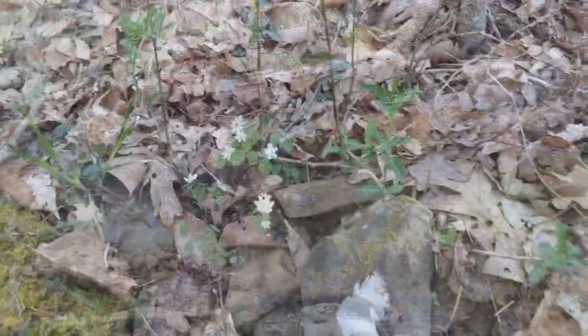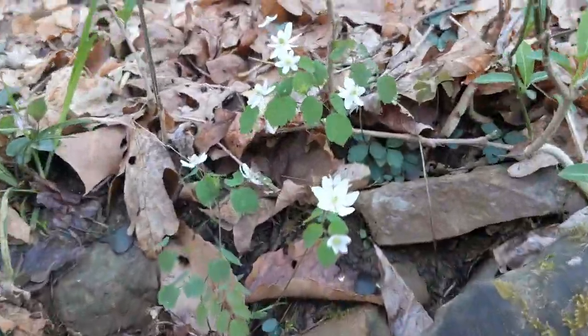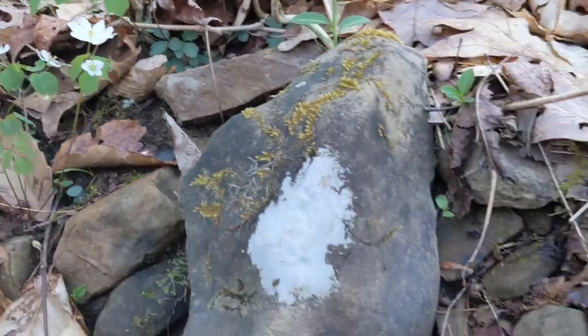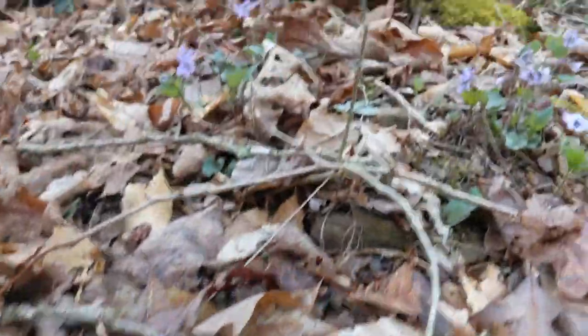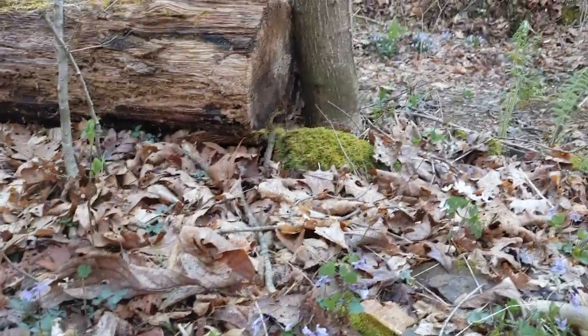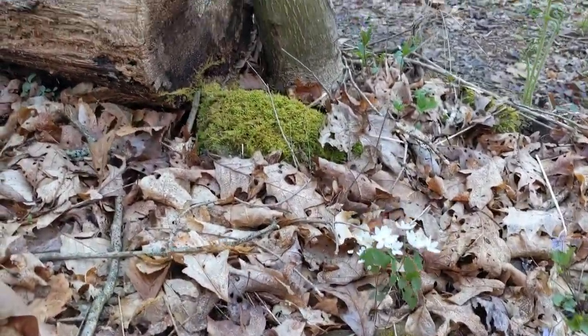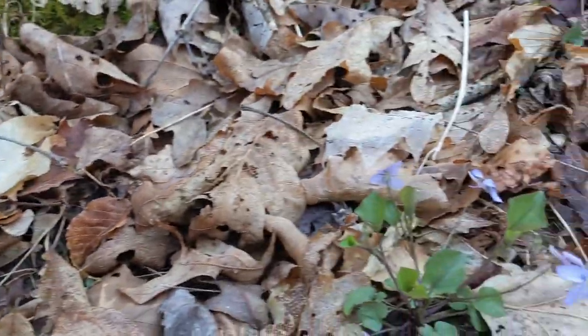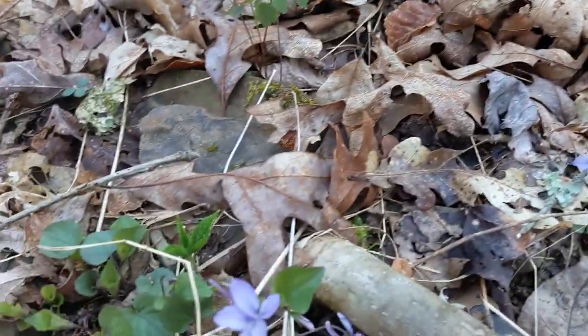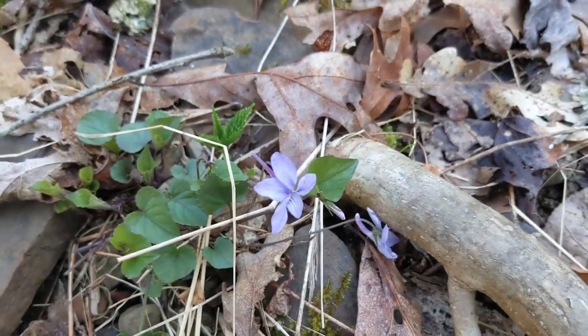I love all these little patches of little flowers popping up for spring. It's really just been a pretty trail so far. They're so cute and they're everywhere. They're very colorful, the purple ones at least. Love it.